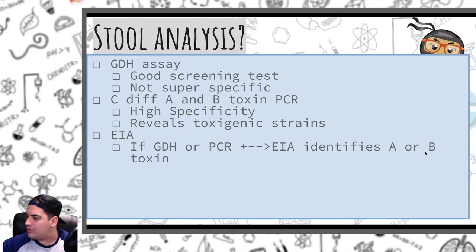After I've done the stool, someone asked a question: do you empirically treat? I would not empirically treat just yet. We should be good stewards of antibiotics. We should try to avoid antibiotic administration if it's not absolutely necessary. I say this person has a high likelihood, but I shouldn't start empirically treating them just yet. I would hold off on empirically treating this patient.